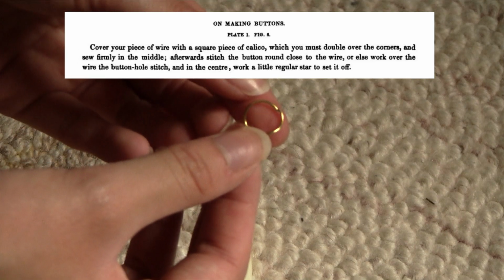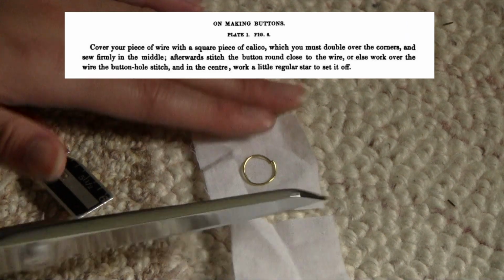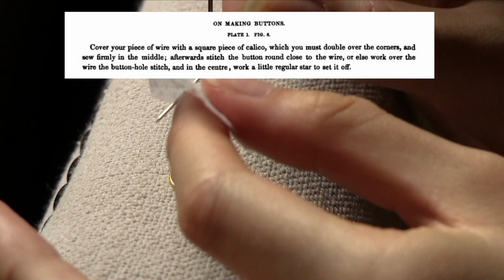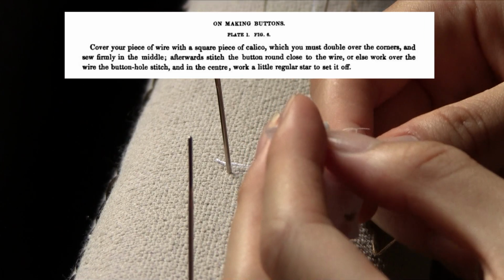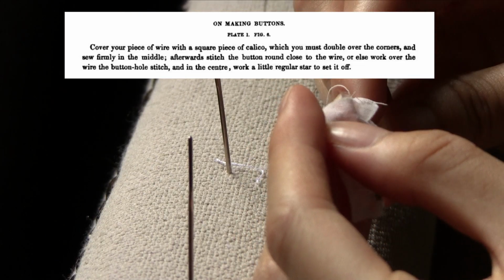So it says, quote, "Cover your piece of wire with a square piece of calico, which you must double over the corners and sew it firmly in the middle. Afterwards, stitch the button round close to the wire, or else work over the wire with the buttonhole stitch, and in the center, work a little regular star to set it off."